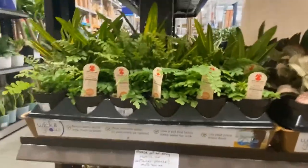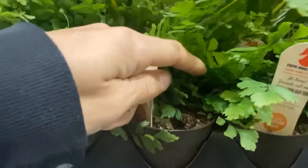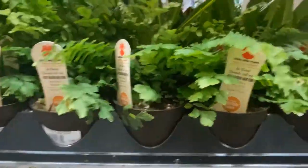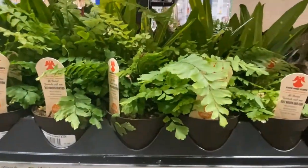They have some maidenhair ferns. These aren't really that hard. You just really, if you see there in the soil, you just water it whenever that soil looks dry, and that's it. Preferably bottom water it and you're good.